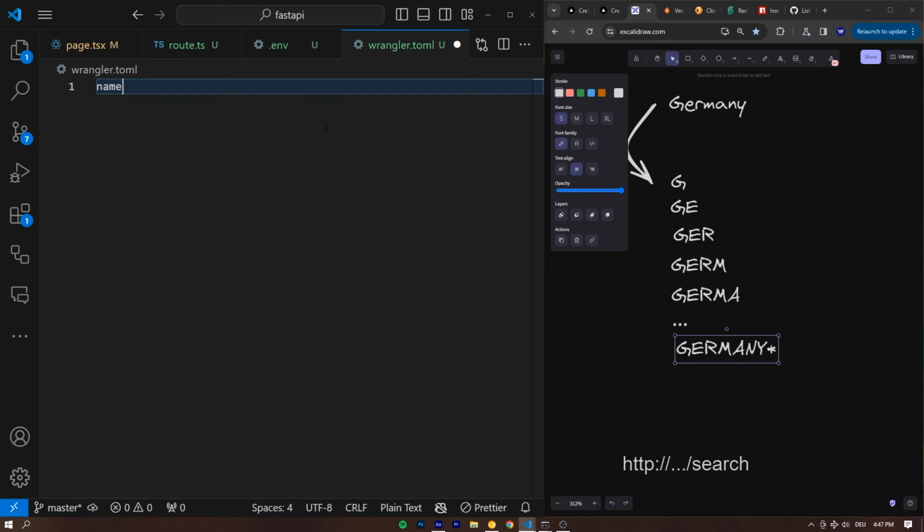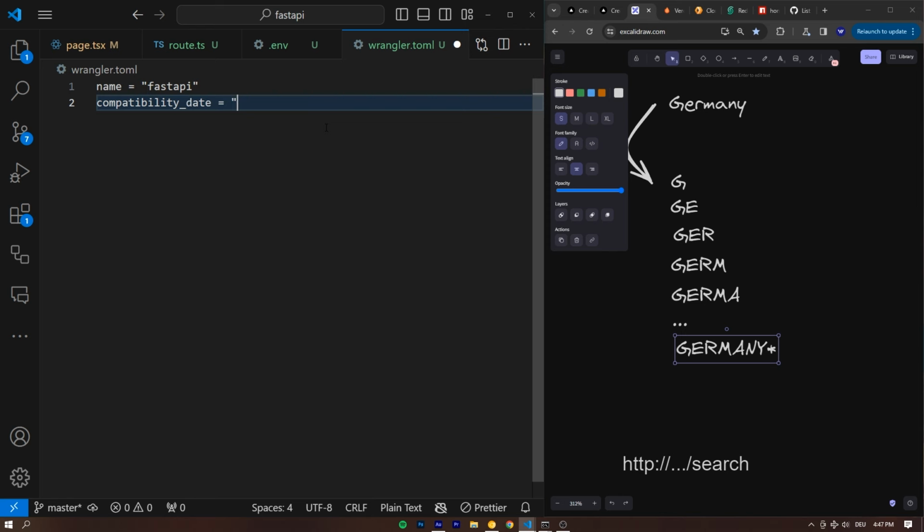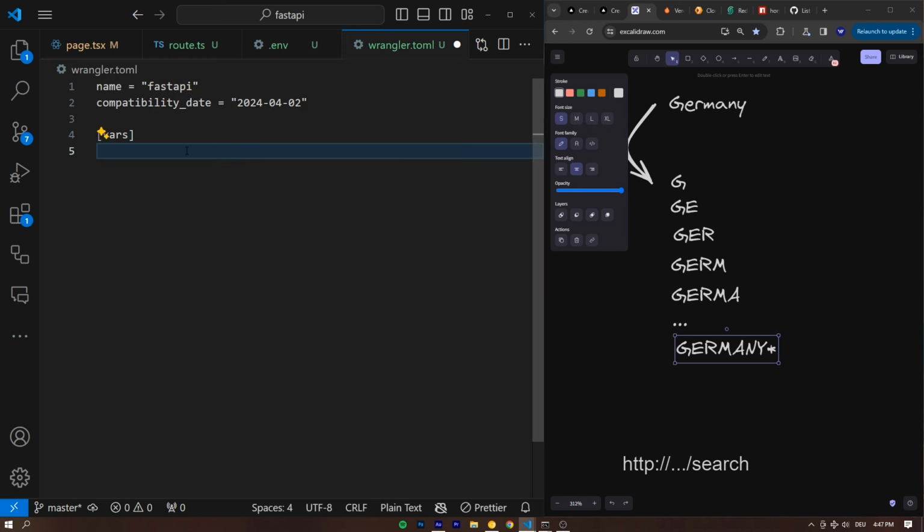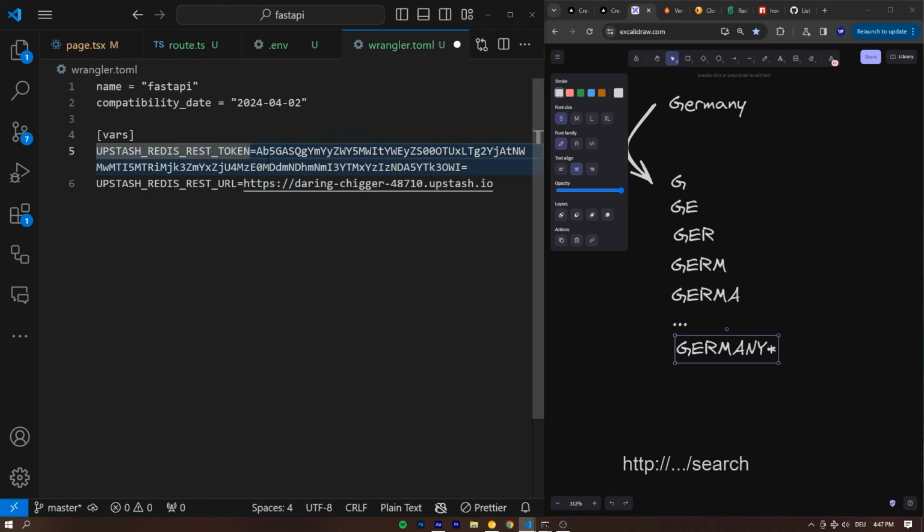So this takes only a couple things. First off, the name. Let's call this fast-api, for example. Second thing, this takes the compatibility_date, and this is going to be 2024-04-02, so the 2nd of April 2024. And then two lines down, we're going to pass in the vars, the environment variables. And this is nothing else than the exact same thing we have in our .env file, just so Cloudflare can access it once we are in the worker runtime.